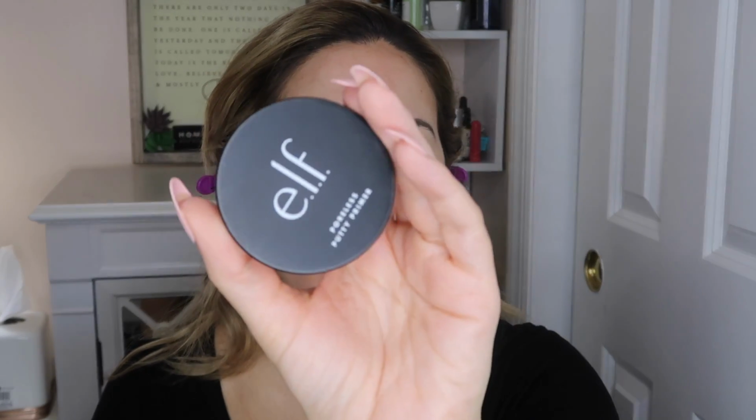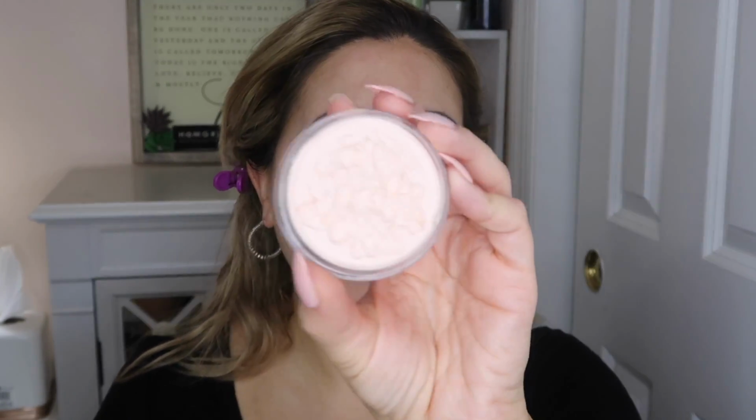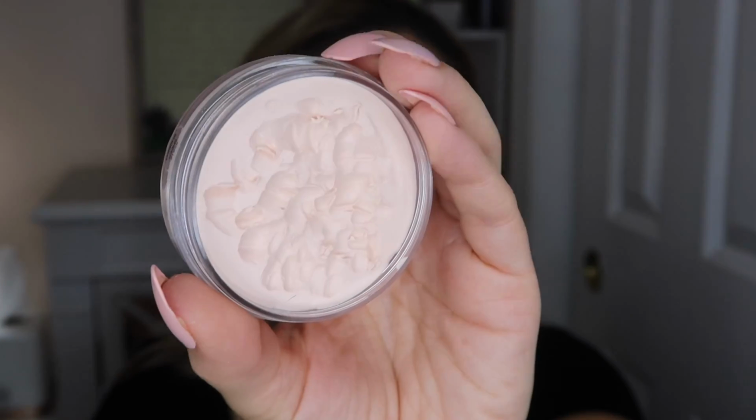And what I'm going to do is go in with the e.l.f. Poreless Putty. Love this stuff to really take away those pores. You guys know I love my Tarte one. I love this. I hope that you guys are going to be able to pick that up. Yeah. I've used this a lot. I literally just put my finger in there and just scrape.